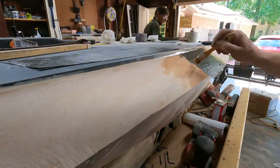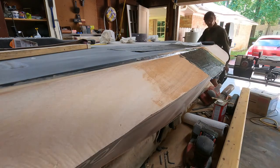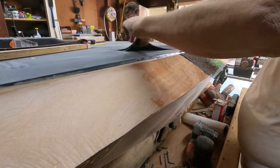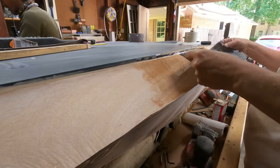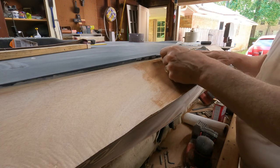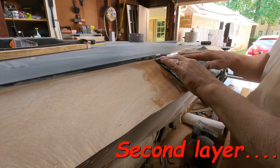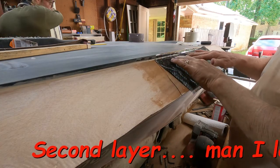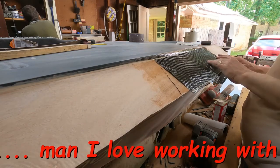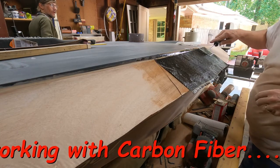So I just don't have any concerns about losing the side fin or breaking any wood here, because we've strategically built up these areas so that they work really, really well. Put the cut edge up there. Rub it in, rub it in.